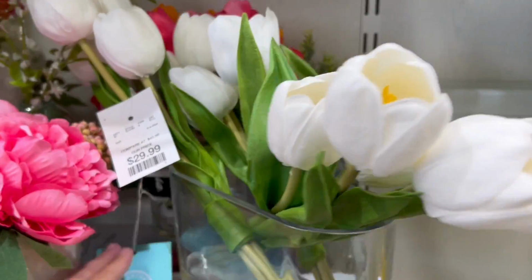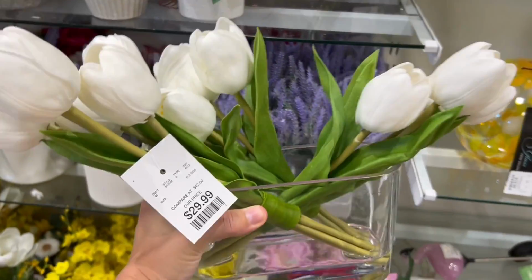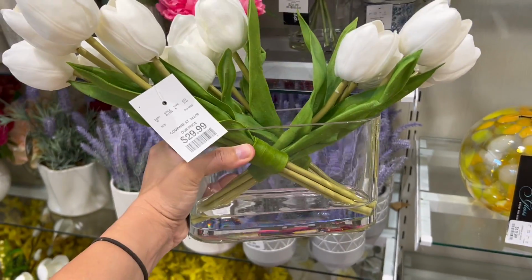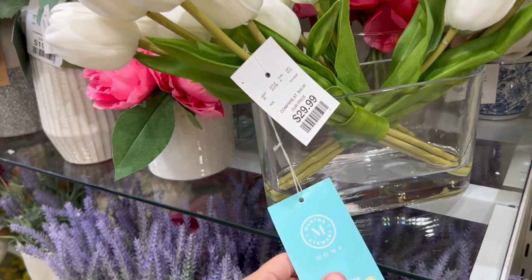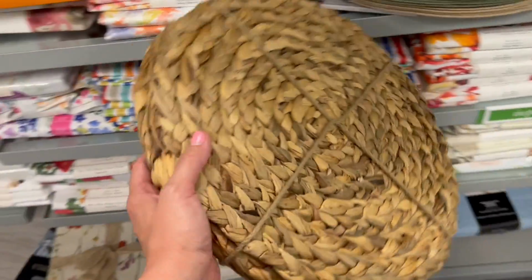I am a sucker for tulips, and I see these every time I come. I just think they're so pretty. I love the shape of the vase and how the tulips are just kind of laying in them effortlessly. I feel like that would be really pretty on a bookshelf or a desk. $30, and they are the real touch. I feel like Martha Stewart just has so many pretty floral options. I'm tempted to get these.